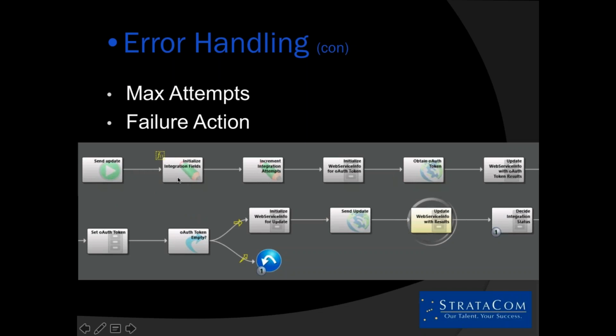and it's basically coming in. It's initializing integration fields. That's just me again. I'm creating a package at the beginning of the one step to be able to put everything together, increment the integration attempts, get my authorization token. And part of this initialization is actually going to be part of the error handling. So I put in a value in there.